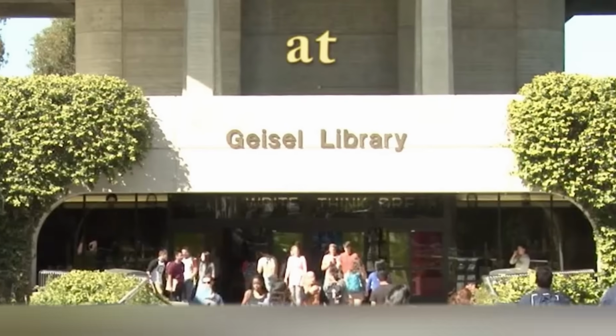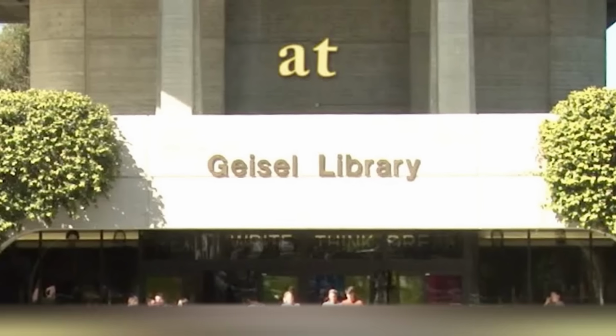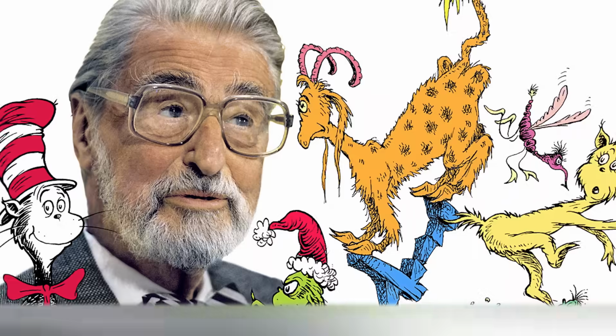By the way, originally, this depository of knowledge bore the boring name of Central Library, and it wasn't until 95 that it was named after Theodore Seuss Geisel, better known as Dr.